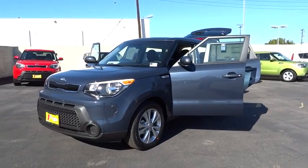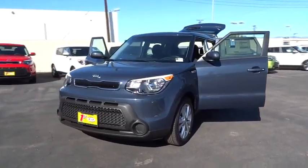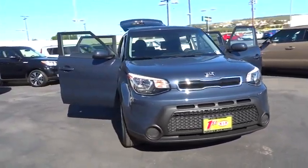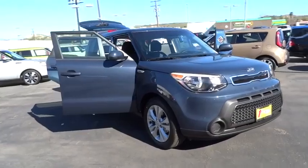The 2015 Soul. The Soul is quick and ready with its innovative, catchy style, a sharp, roomy, and well-fitted cabin, and a comprehensive list of safety and fun features.